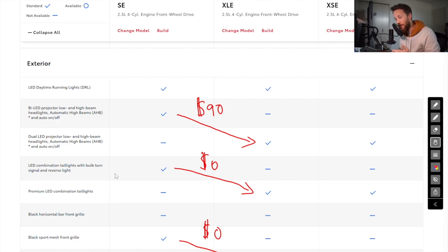But right now I have to take it at face value, as Toyota's website shows me, that there is a difference between the bi-LED and the dual LED. So I've added a little bit of extra value for that of $90. Why $90? Why not $150? Why not $300? We're always thinking to the future in terms of lighting technology, how this vehicle will progress through its life cycle, from 1 year from now, 3 years from now.